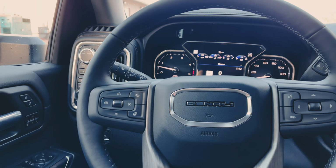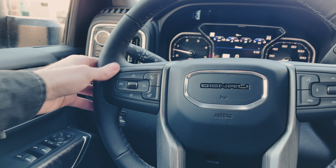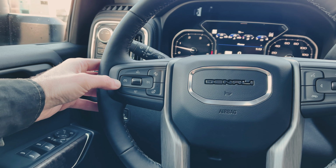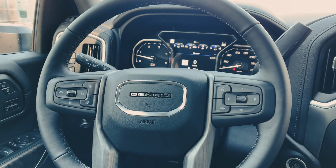So that brings us over to our steering wheel. So on the left side, we've got our heated steering wheel, we've got our forward collision alert, and we've got our cruise controls here on the left. And then on the right side of the steering wheel, we've got our hands-free voice controls.